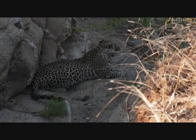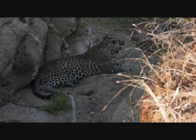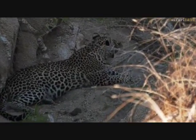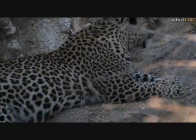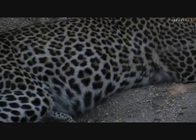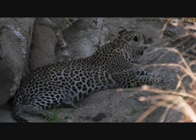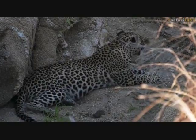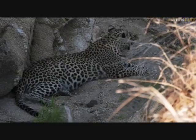How cool is that? So he's lying in a bit of a horrible spot. It's not great for viewing, but it's still a leopard in the shade, and it certainly makes my day when I find spots. And the other interesting thing is his belly is full. So he's got a nice big round tummy, which means that he's obviously had a meal at some point. So that's really cool. I'm glad we managed to come down to Chitwa. That was a good stroke of luck, wasn't it?